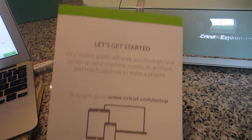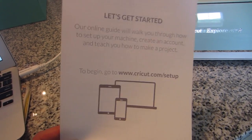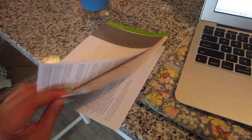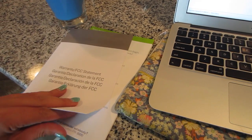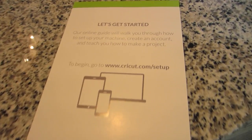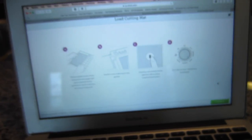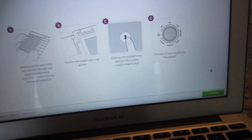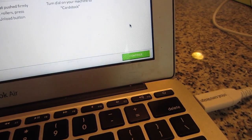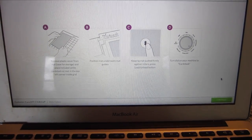So pretty. Okay, right when you open the box, you get this little packet with your warranty and other websites and a little booklet and all that jazz. To get started, you go to cricut.com/setup. And honestly, it couldn't be easier. You just click through all the steps and then click the continue button and it walks you through everything. Anybody could figure this out.